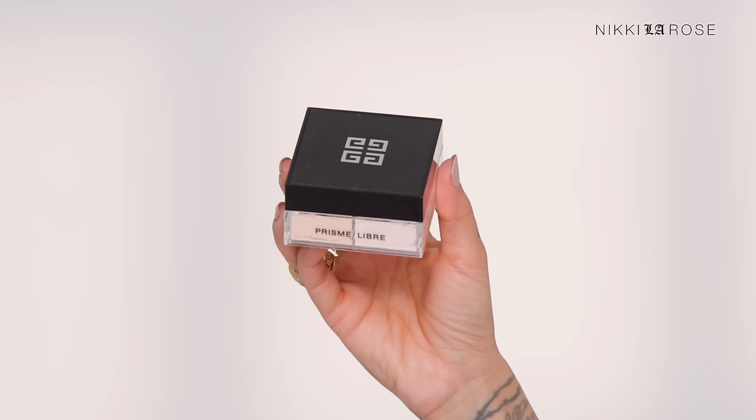Well, speaking of pore blurring and smoothing, I literally cannot live without this in my pro kit and for myself. The Givenchy Prisme Libre powder, and the shade I go through most frequently for my pro kit and myself is number 3. Number 3 has a slight rosy tint to it. It's perfect for under your eyes.